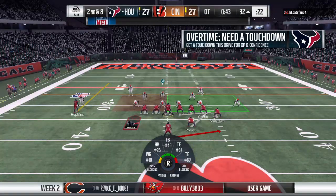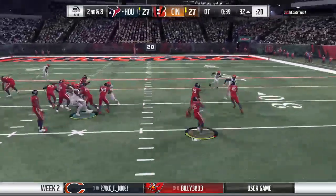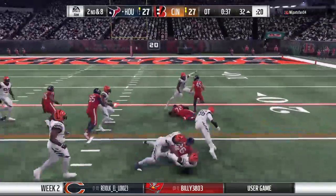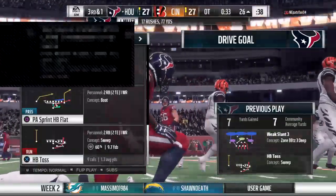Yeah, in this case, he introduced himself and Billy said, "Hello, my name is Mike Solar. Again, it's Miller." Working his way right, for a gain. 7 to the 26. Now I can kick another field goal.